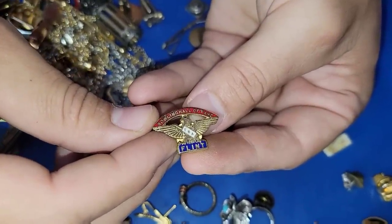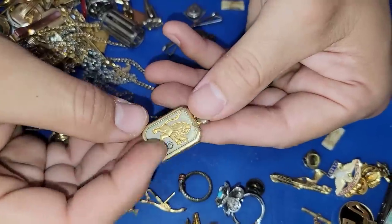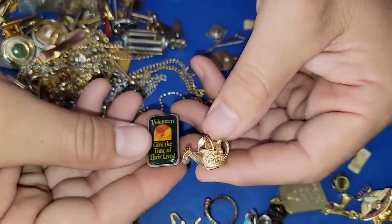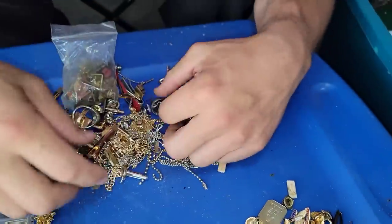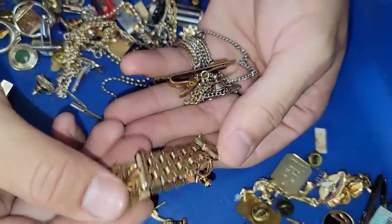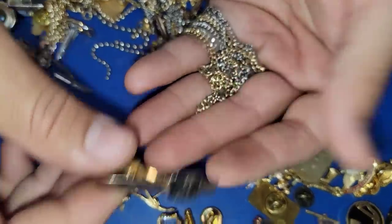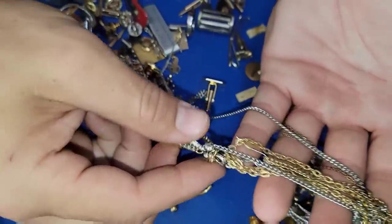All right. Something bowling Hall of Fame. This is crazy. There's a lion with maybe a diamond. The Leo, which is July through August. We got a flower or a watering pot. Volunteers, they give their lives. Let's see what else we got here. Wow. So we found gold, we found silver already. More cufflinks. All right, some chains here.